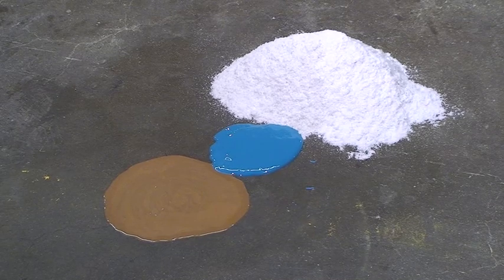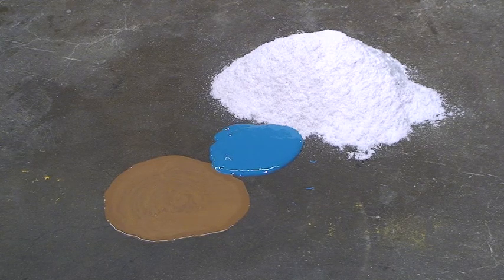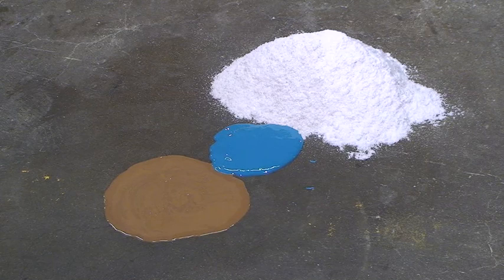I've saved the best for last. I'm going to clean up a combination of brown latex and blue oil-based enamel paint. Paint is one of the most difficult spills to clean up. It is made to spread and cover.